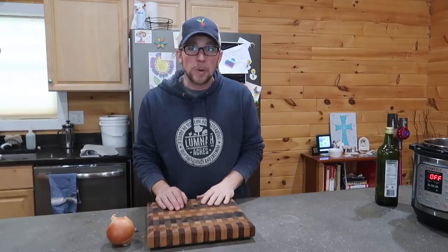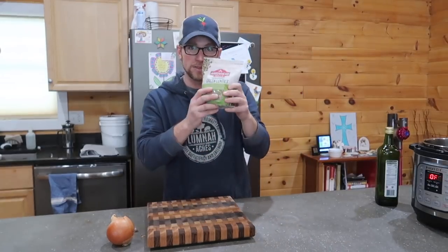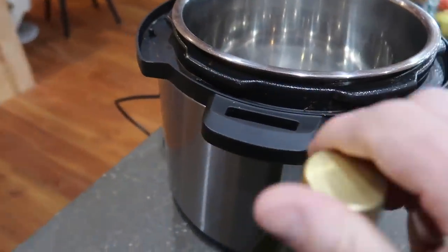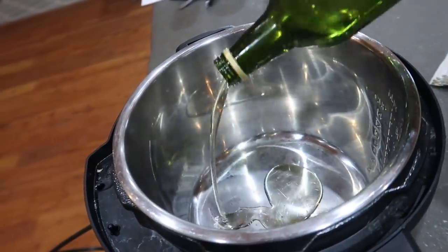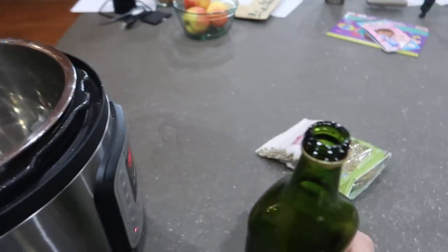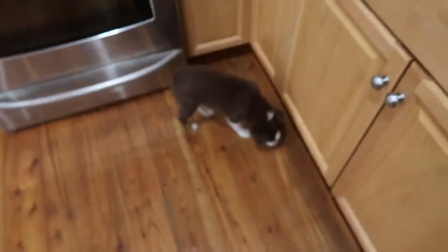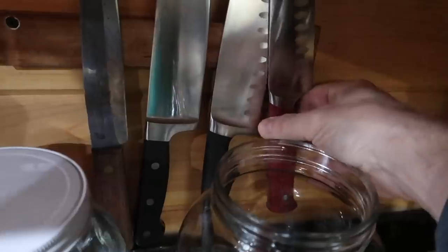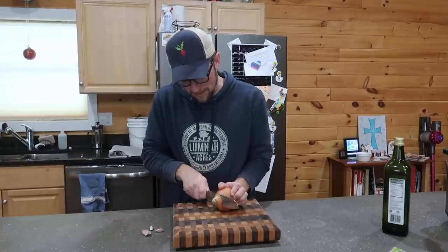Since it's cold and snowy out, let's make a lentil soup for dinner. We were sent some lentils. I'm gonna put the Instant Pot on saute mode. Put a little bit of avocado oil in. What are you doing, Tan Man? Grab a knife. Gonna dice up a medium onion.